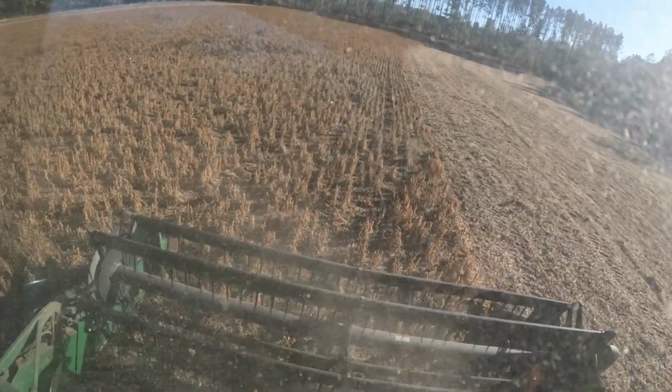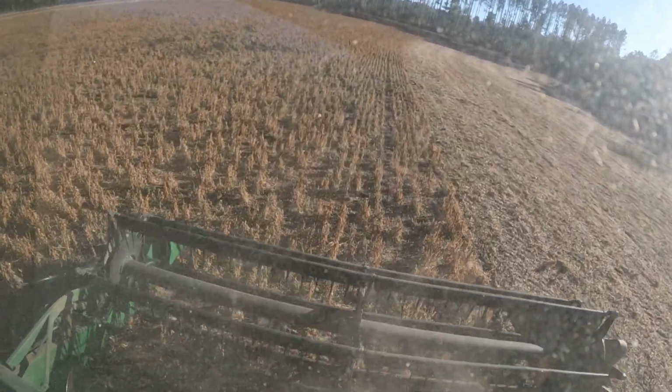Deer and then dry weather killing us on these. They're probably 6 inches tall. I believe the best place to about that high.